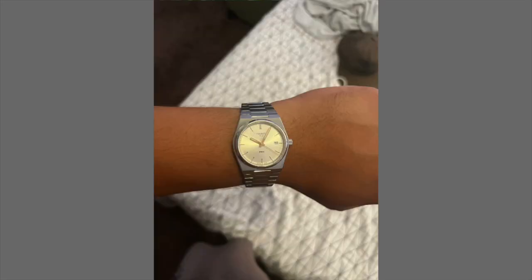So my reasons for not picking the PRX or the 12 are kind of on a similar track. With the PRX, I felt like the 35mm was too small, even with the extended lugs, and I couldn't get a great fit. There's no room for a micro adjust, which is going to come back into play later. And the 40mm with the extended lugs from the integrated bracelet made it feel bigger than what it actually was. This is similar with the Christopher Ward, though I think the Christopher Ward 12 has a micro adjust.